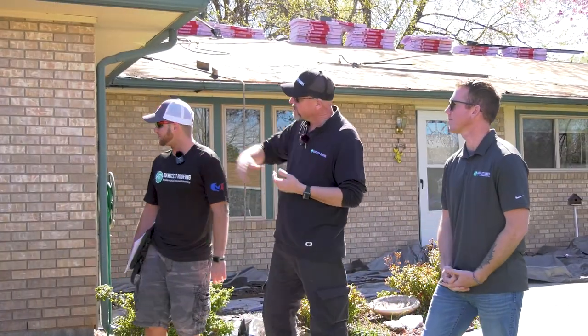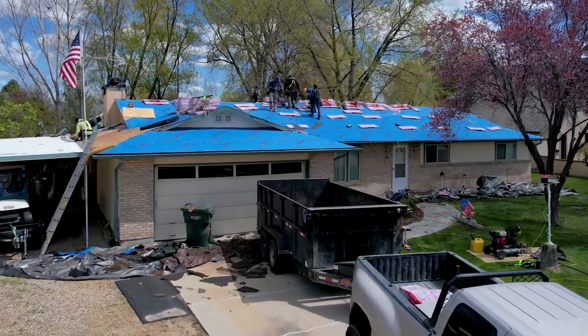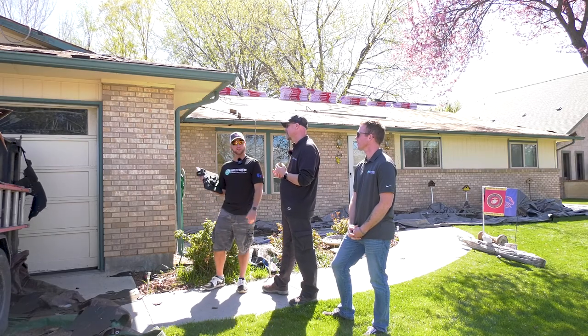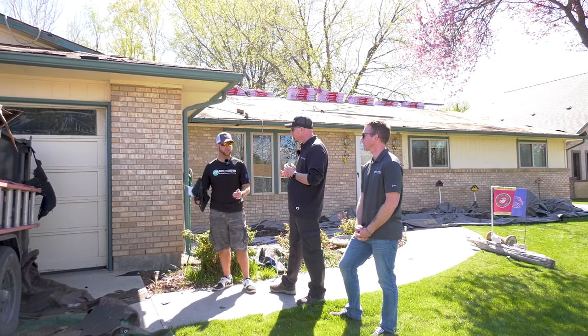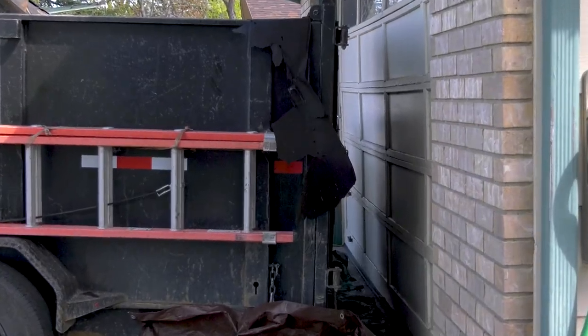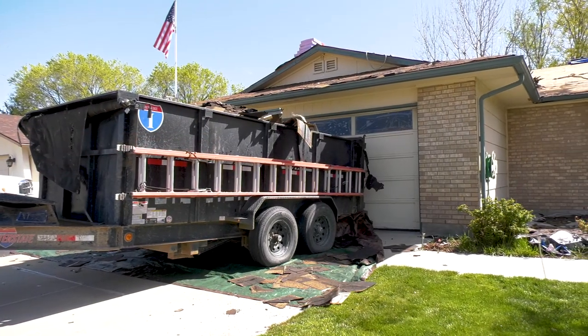Is this how you want the trailer to look? Is this what it should be? What is it you're looking for as far as how the trailer gets parked on the property? I just want to make sure, as quality control rep, that it's not touching the garage. Okay. Usually a good 1 to 2 foot distance is good. That's what we like. That way it makes it easier for the crew when they are tearing off those shingles, they can just throw them directly into the dumpster.